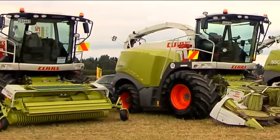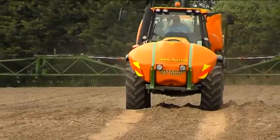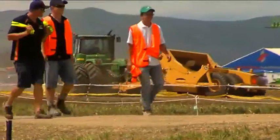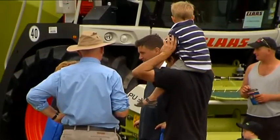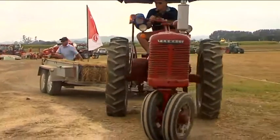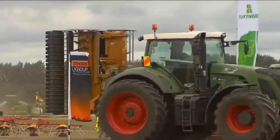To the outsider, many of these complex machines are a mystery. What exactly do they do? Well, to the 2,500 punters, mostly contractors and farmers, who turned up to Ag in Action for a close-up look, the array of these machines, ranging in power from 35 to 350 horsepower, is simply poetry in motion.